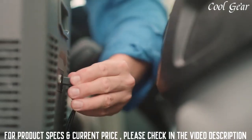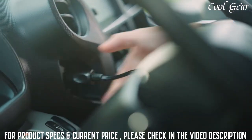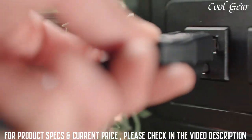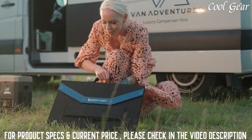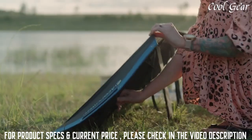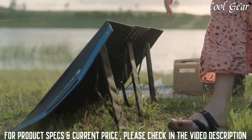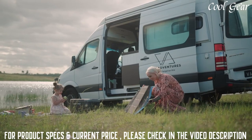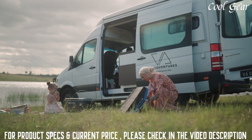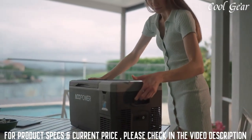Easily recharge your cooler three ways: directly into your vehicle's power socket, a home wall outlet, or directly into an ACO Power solar panel. Keep your cooler running 24/7 with a solar panel on a long drive or camping trip. The lightweight, compact, and wireless design makes the Lion Cooler Mini easy to transport.